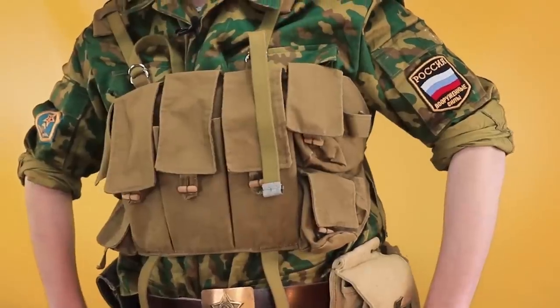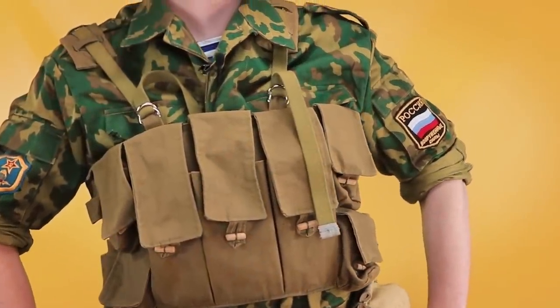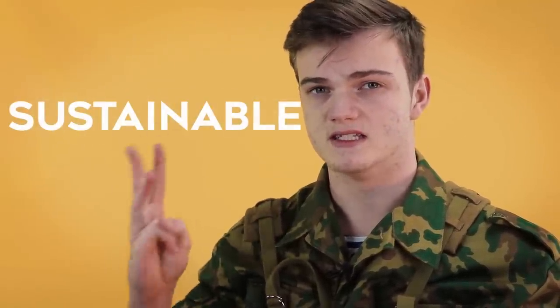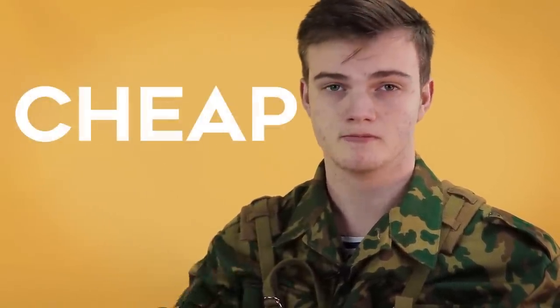Well, to start, it makes sense to talk about the gear itself. On me, I'm wearing a 1994 First Chechen War VDV impression, because it was affordable. Now, I like to think that Soviet and Russian equipment like this was built on a principle of three S's. Simple, sustainable, and cheap. So, first point, simple.